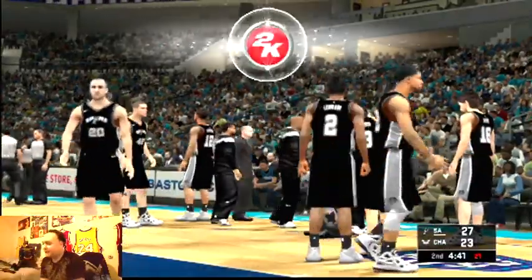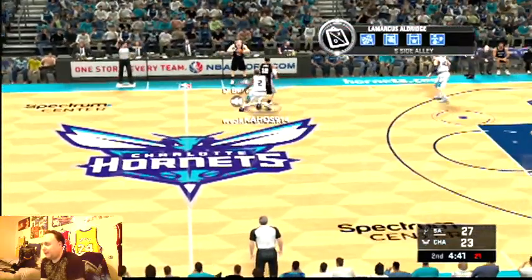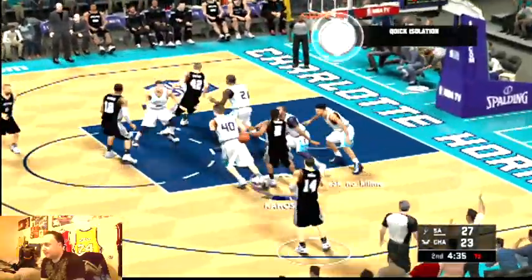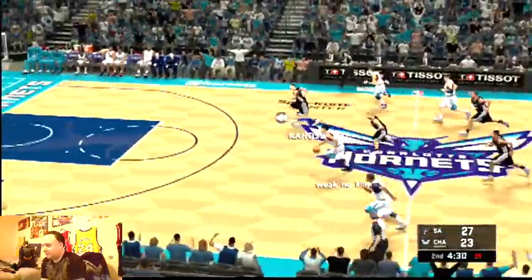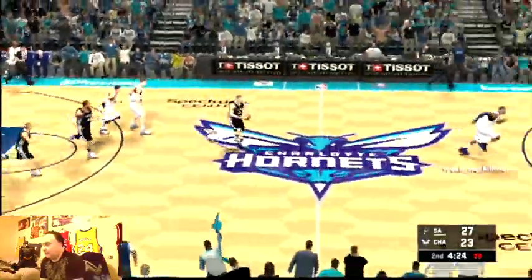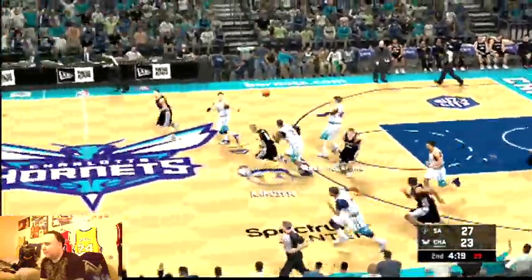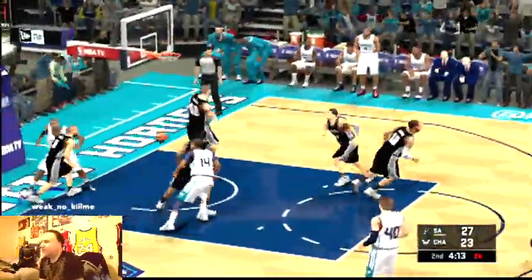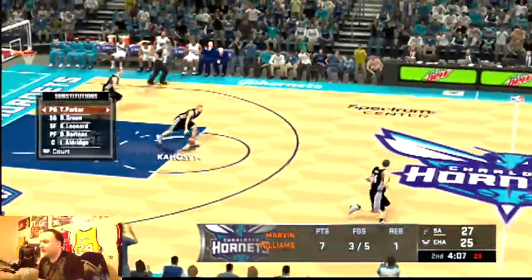San Antonio making a switch here. Aldridge kicks to Leonard. On the wing, Green. Back to Leonard. And they're moving it up. No luck. Great D that time from Green. And even 3-on-3 break. Picked his pocket. And a fast break now for the Hornets. Carter Williams dishes to Williams. He calls. Great assist by Ramon Sessions. And it's 7 points for Williams.